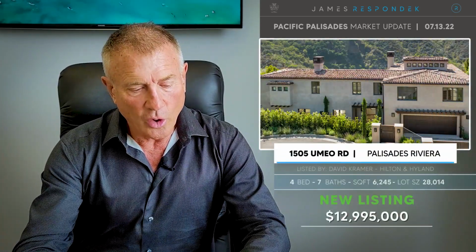Just listed now in the Upper Riviera, 1505 Umeo Road. Now Umeo is kind of a funky street that's off of Capri and Amalfi. It's kind of interesting, but what's really nice about it is it's on the rim. So you really get nice views back into Rivas Canyon and those mountains back there. So you're really like, where are you? It's kind of cool.